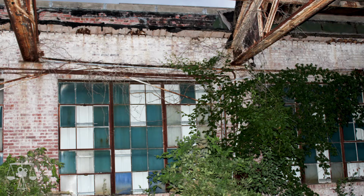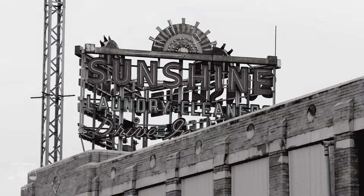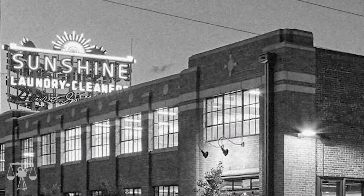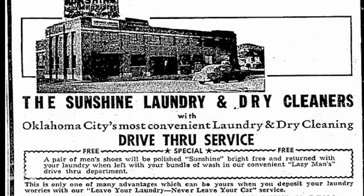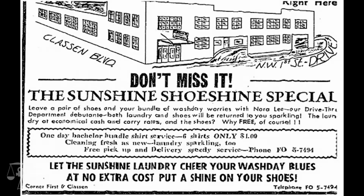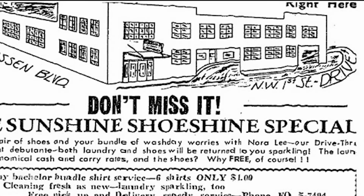Mother Nature. But in its heyday, this structure used to light up the town. In the late 1920s, Sunshine Cleaners opened its doors for business, and like many industrial cleaners at the time, it boasted amenities such as a large facility with a convenient drive-through drop-off and pickup, but one of the standout features of the building itself was its brilliant neon sign.